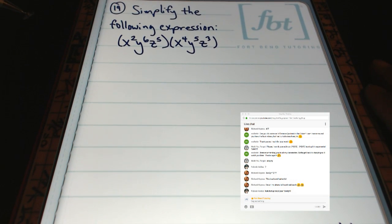We have problem number 19. Fabiola says, ha, protect your family. That's right, Fabiola. You have to protect your family. That's right. Put those answers in a red box.